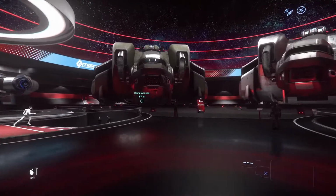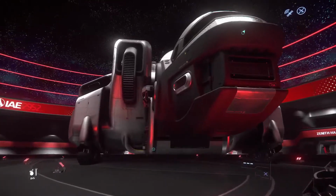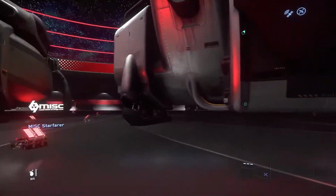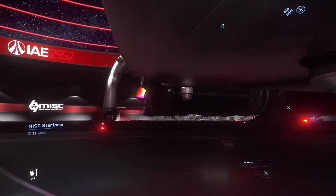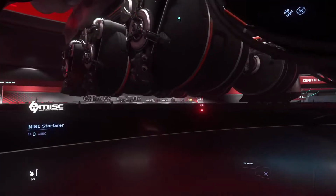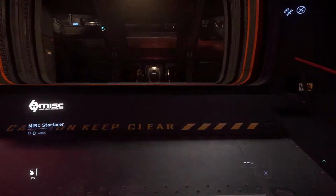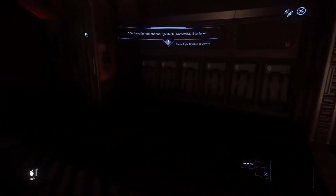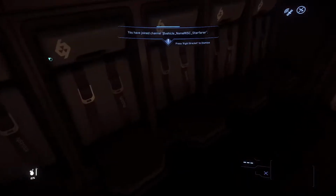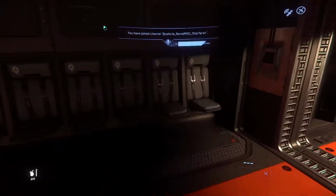So these are the Starfarers. That is the Starfarer Gemini, and that is the base Starfarer. This ship is a refueling ship. Both of them are, but they also have some cargo. In game, when the game is a little bit more out, I actually do recommend this ship because it even has drop seats, and you could put multiple people in there.